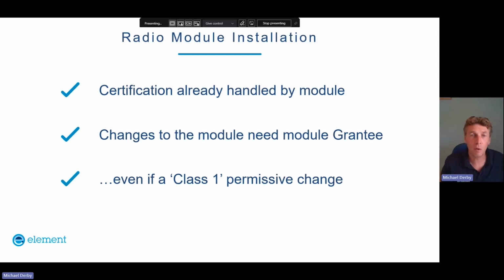Even if you say, well, I made a minor change to the module, I've done some testing and I've confirmed it didn't affect anything, or the antenna was the same type, so it's all a class 1 permissive change because I used the same type antenna but a lower gain, and I've looked up that's kind of class 1. Well, nobody can apply any type of permissive change except the module manufacturer or the grantee or whoever owns the certification. And so any change needs to be communicated through the module manufacturer.